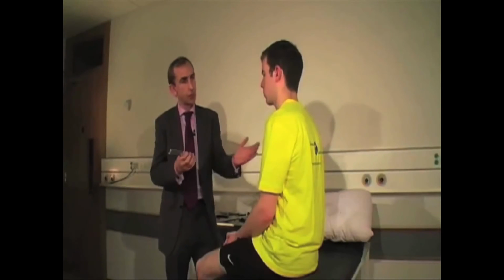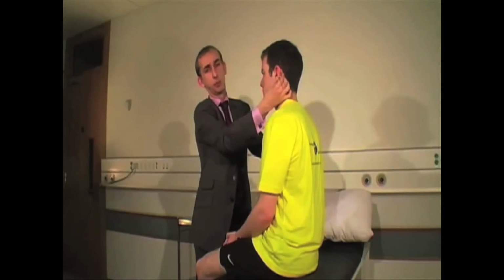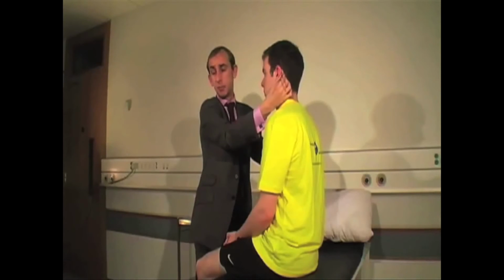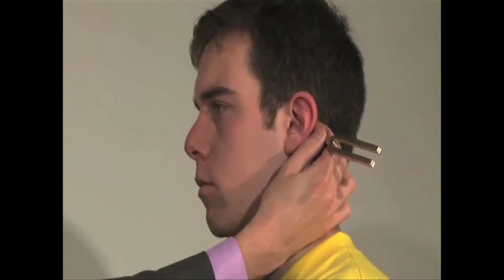So a gentle tap. A lot of people start hitting themselves rather hard and making a bit of a melodrama of this. So it's a gentle tap to get the vibration going. Don't overplay it. And I'm going to place the base of the tuning fork on your mastoid process here. And can you hear it? Yeah. Now, I hold it there. This is bone conduction I'm testing until it dissipates to the point that you can't hear it. So if you could tell me when it stops. I can't hear it now.